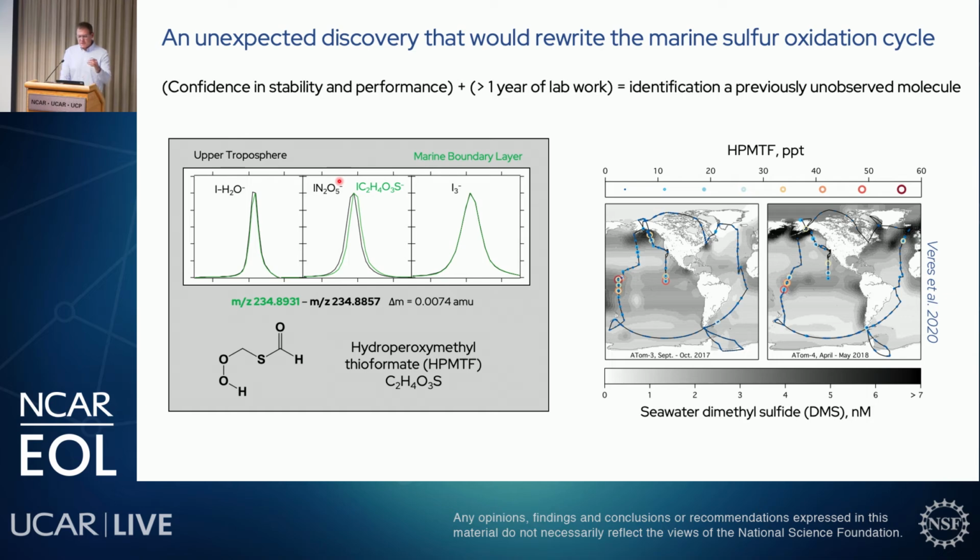We started looking as we went from the upper troposphere. This is raw data, but it's in black. I don't need you to truly understand what's happening here, just that there are differences. As we were in the upper troposphere, for our iodide water, we see this nice peak on top of the same peak that we see once we get down low over the ocean. And then if we look at another peak that's in the spectra all the time, I3-, which also comes from iodide ion chemistry, again, these two are right on top of each other.